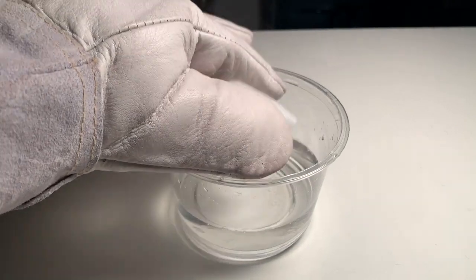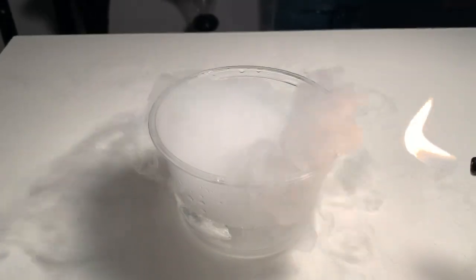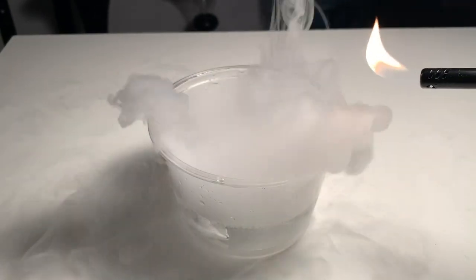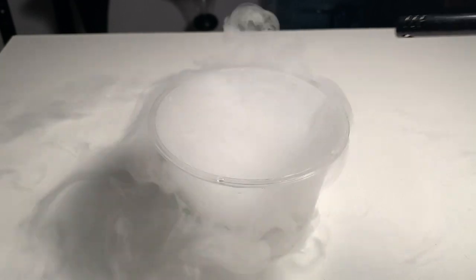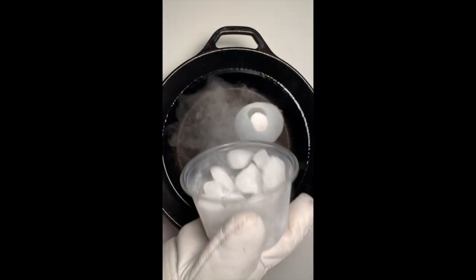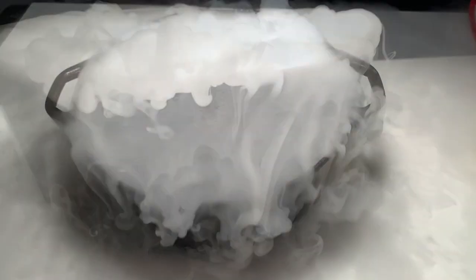Add a small amount of dry ice to a dish of warm water. Carefully hold a flame up to the gas. Because there is very little oxygen, the flame cannot survive in the carbon dioxide. Of course, the classic demonstration is to add some dry ice to a cauldron of warm water. The smaller pieces you use, the more dramatic your reaction will be, but the less time it will last.